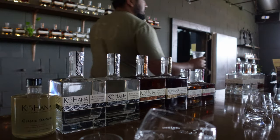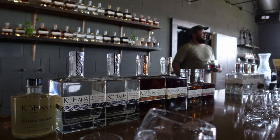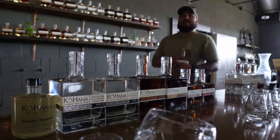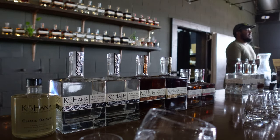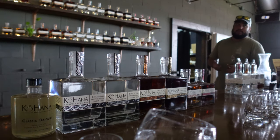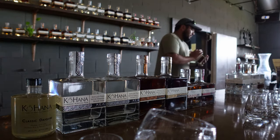So next thing that we're going to be trying is called Kokoleka, which means chocolate in Hawaiian. This is our cacao honey rum liqueur. We take 300 pounds of raw cacao nibs and we steep it in our rum for 1 month. We then send the nibs back to Manoa Chocolate Company and they make our rum-soaked chocolate bars for us, or cacao nibs or stuff like that.